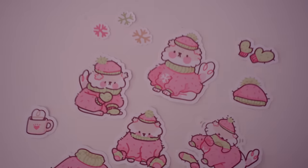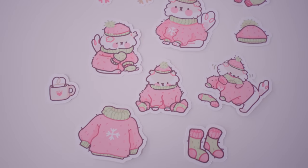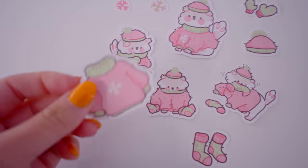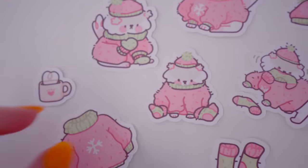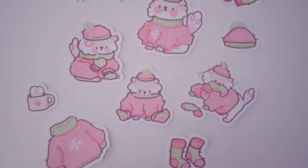This is what the sticker sheets ended up looking like. So this is one sticker pack for Pudding. It looks really cute. I love this sock one. Oh my gosh, and this mitten one. Oh, I can't tell which one's my favourite.